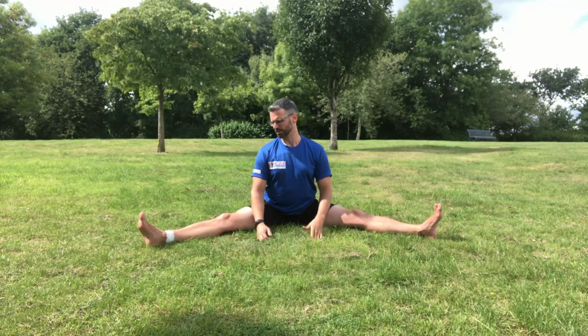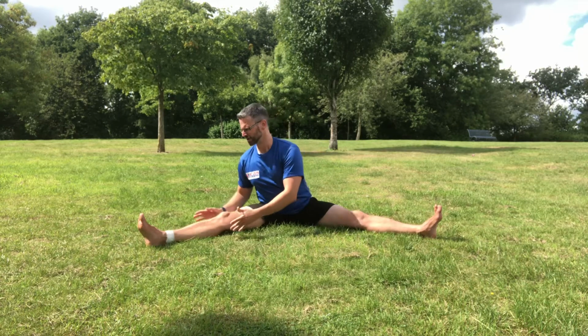Now if this is a bit boring, you can start movement. So inhale to lengthen, exhale, lean over one leg.